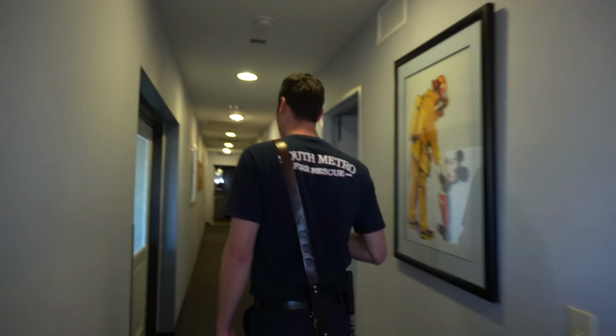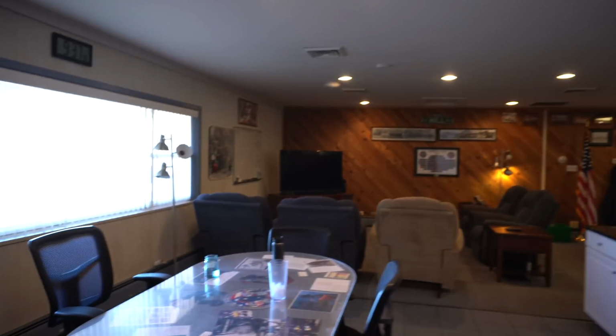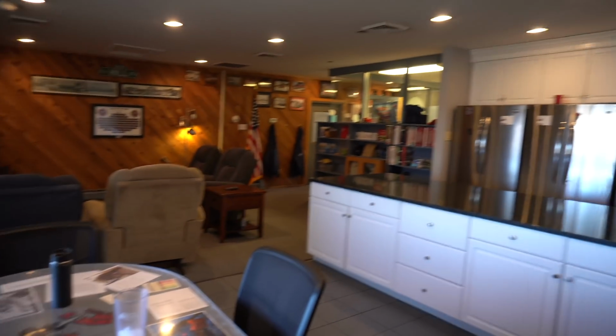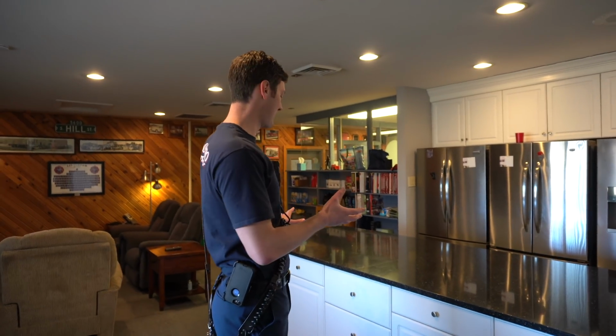Our dormitories, we'll get into those a little bit later, but if we come through these double doors here, we go into the kitchen and day room. Just like a residence, the kitchen of a firehouse is kind of the heart and soul. We spend the majority of our time here. We're here for 48 hours. We cook all of our meals, kind of a standard firehouse layout.